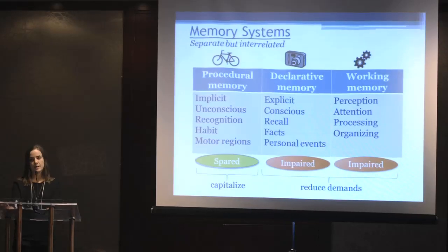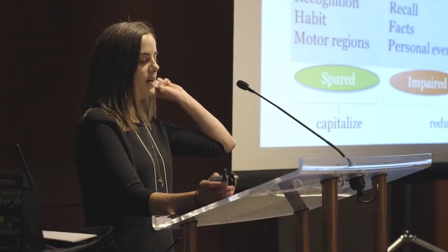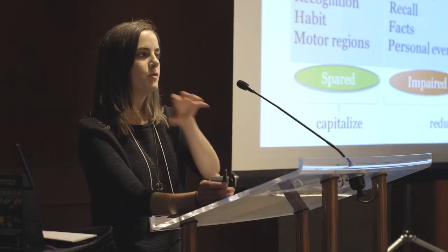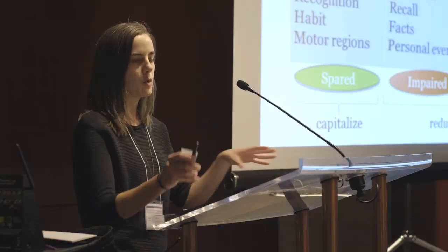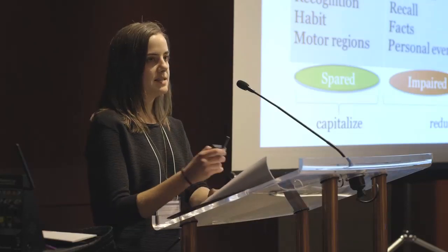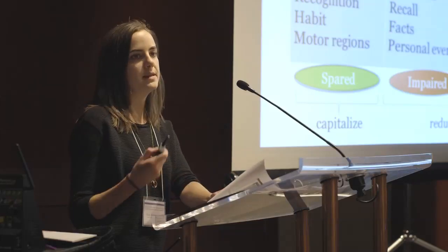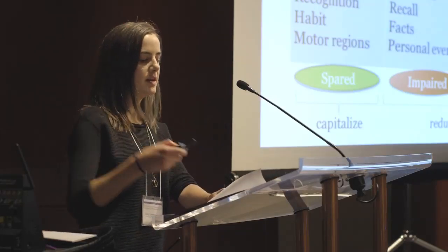As opposed to other types of memory, declarative memory, which means trying to remember or pull something like a fact out, or word finding, can be lost earlier, and working memory, trying to keep a lot of information online at a time to process and work with it. So keeping that in mind, we want to capitalize as much as we can on those spared functions of procedural memory and try to compensate for some of those harder things like remembering facts or keeping information online.